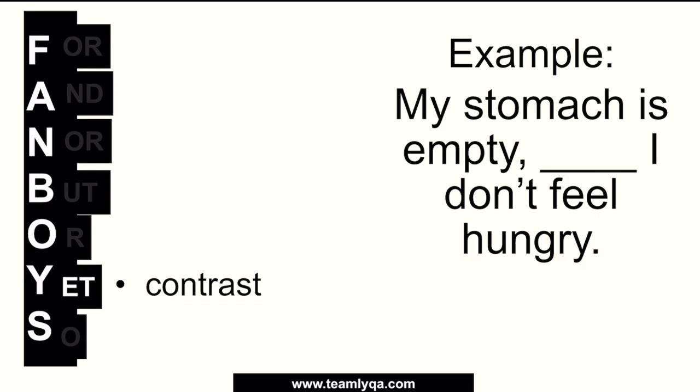Okay? But sa akin, ang preference ko for yet is parang pag merong bagay na kasalungat dun sa norm, so hindi siya masyadong expected, or pag ginawa mo na lahat, yet may exception pa rin. So may ganong feeling siya. For example, sabi, my stomach is empty, blank, I don't feel hungry. Now again, you could put but here, but I don't feel hungry.